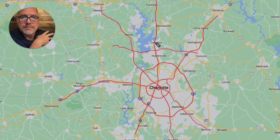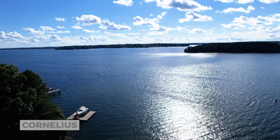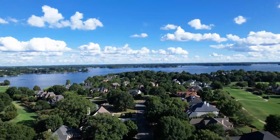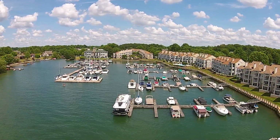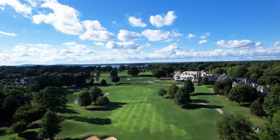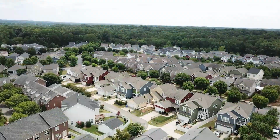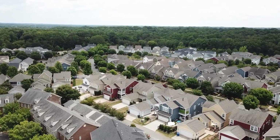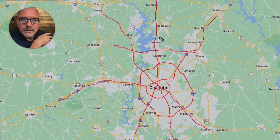As you move up 77 on the east side, you've got Cornelius, which is a pretty small town, but it has a lot of beautiful shoreline along Lake Norman. So it's a great place to live, but because of its size, there's limited opportunity there. But it's definitely a place to check out. Just going above that, not necessarily on the Lake Norman shoreline, is Davidson.